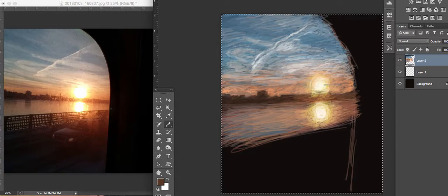Okay, so next, touch up on here. Here. Here. And here. Noticing that in how the sun reflects off the river, there isn't always as much of a gradient. So just working that in.